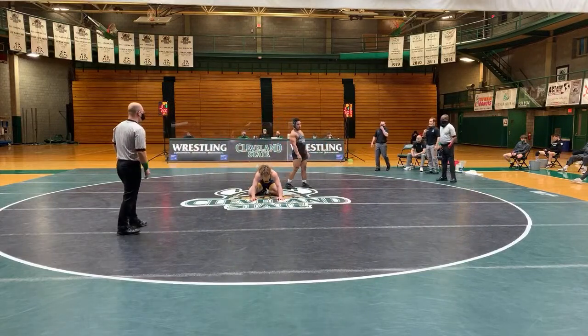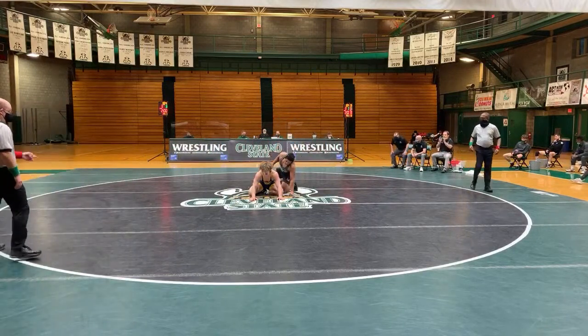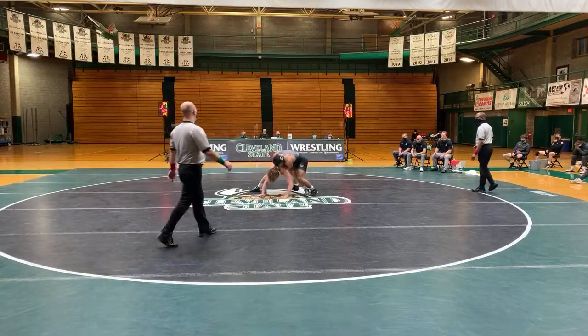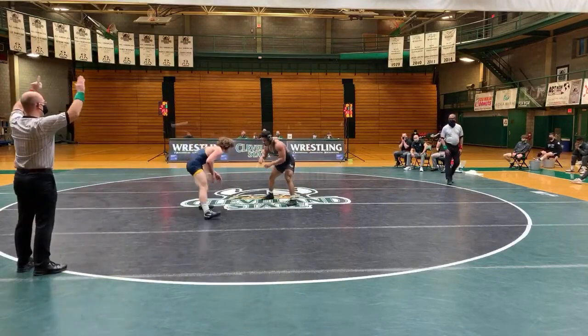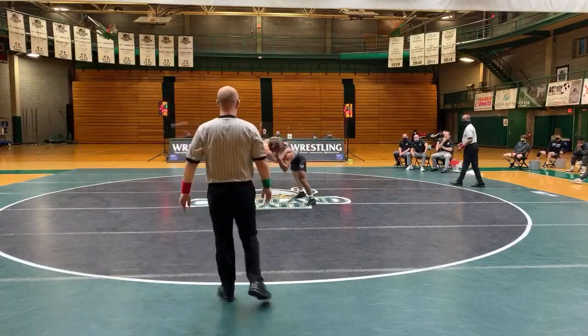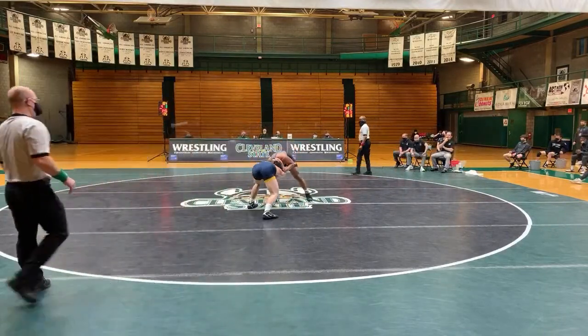Nasser, Carmen, Barnburner, 3-3. Not to be confused with 174 Barnburner earlier. So Carmen underneath. Nasser gonna let him go. 4-3 lead Carmen, WVU. WVU wins this one. They will lock this duel up going into 197.